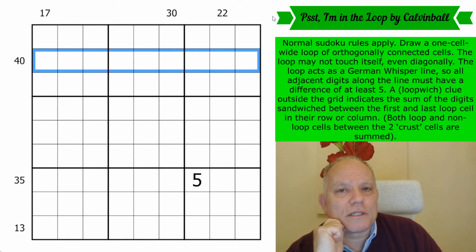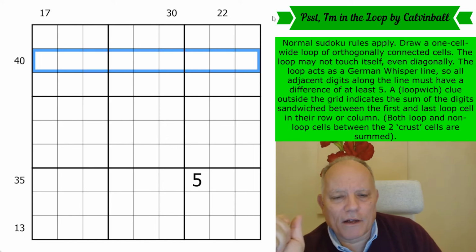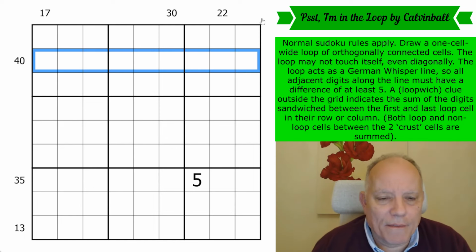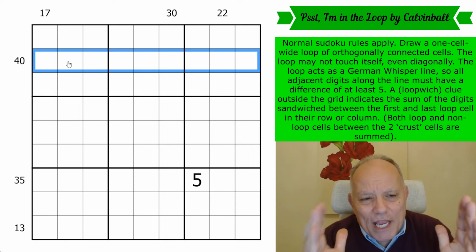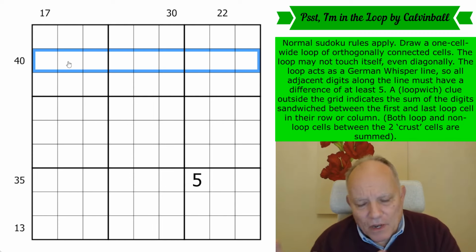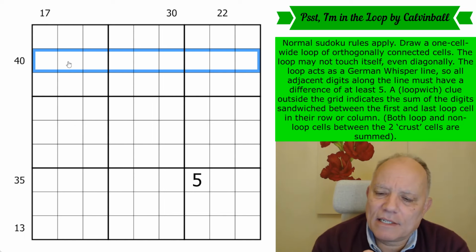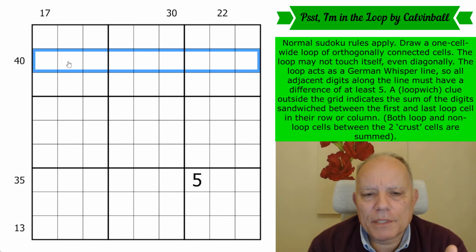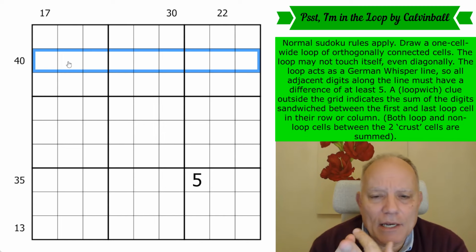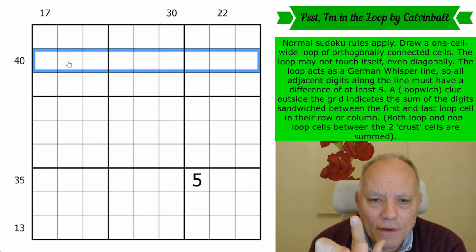And we know the answer. It's always 45. Brilliant secret, but it's because the numbers 1 to 9 sum to 45 and they appear in every one. Now, in this row, the sandwich in between the first loop cell and the last one is 40. Right, that's good. That means that the total of the first loop cell, the last loop cell, and any cells outside the loop, we'll call them outies, is 5.